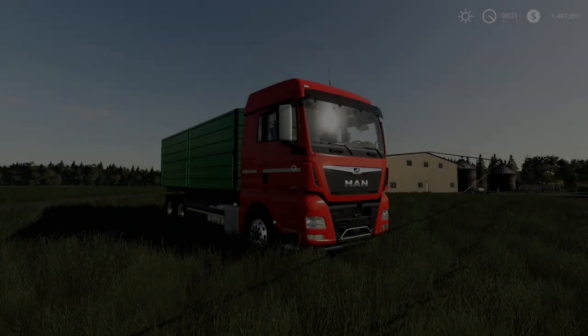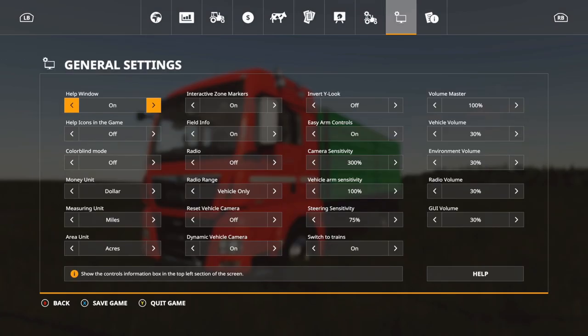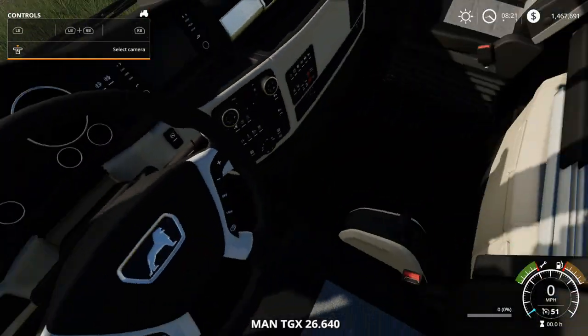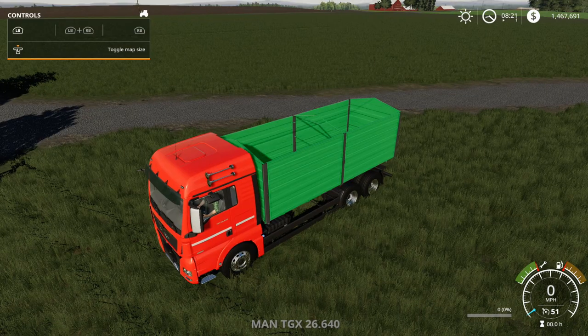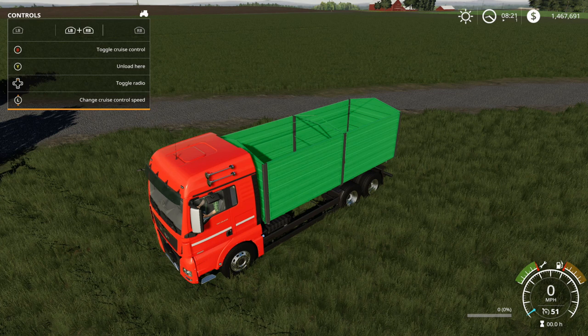Okay, and so here we are in game to take a look at this nice truck. Let's actually turn on the help window. Okay, let's get into it real quick. So camera inside looks really nice. Let's see, toggle map, horn. You can, let's see, tip left, right, back. Unload here.